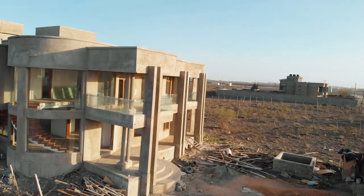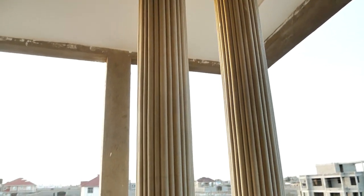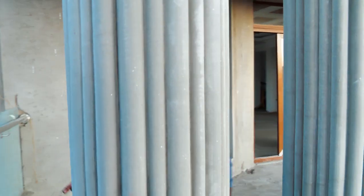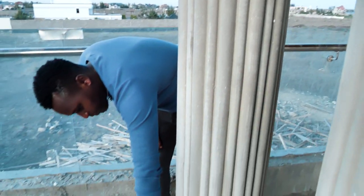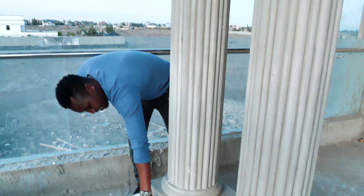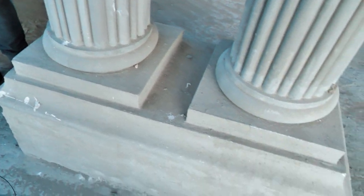So these columns also will be a unique feature as we will be painting them white. You can see, we'll paint them white and they have this detail that you can see. The day it's completed, the detail from the top to the bottom, you can see that we had chamfered this part. We are trying to give it a unique feature so that these columns don't become normal. All of this to be unique.